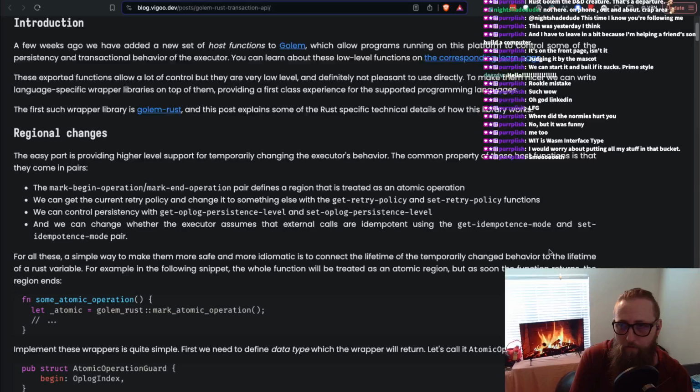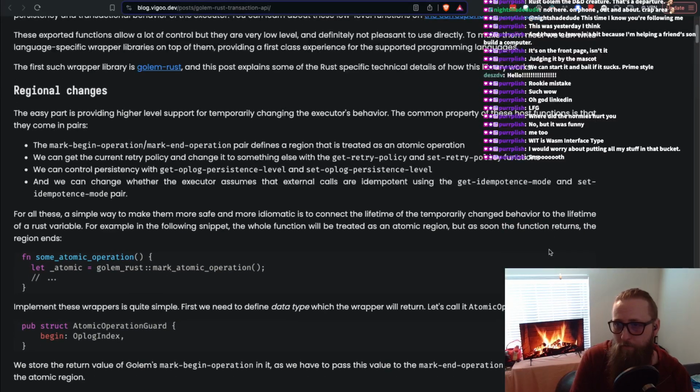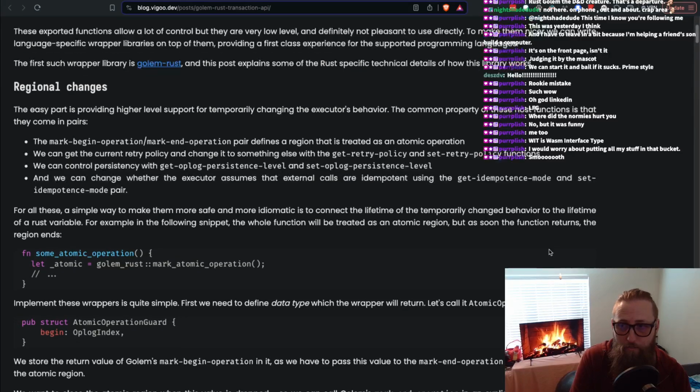These exported functions allow a lot of control, but they are very low level and definitely not pleasant to use directly. To make them nicer, we can write language-specific wrapper libraries on top of them, providing a first-class experience for the supported programming languages. Okay. The first such wrapper library is Golem Rust, and this post explains some of the Rust-specific technical details of how this library works.